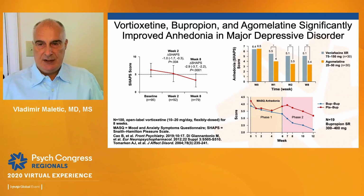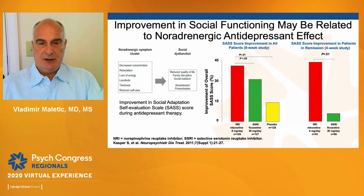Augmenting with a medicine that enhances melatonin signaling, but also blocks serotonin 2C signaling, potentially indirectly boosting dopamine. And again, we see improvement in anhedonia scores. So multimodal agents and catecholamine modulating agents tend to be more helpful in treating symptoms of anhedonia.